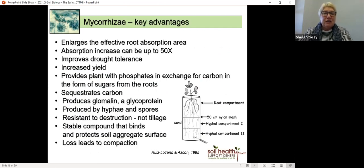So the key advantages, I've alluded to some of them. It enlarges the effective root absorption area. The absorption increase can be up to 50%, and you saw that in the photograph. It improves drought tolerance, and I'm going to refer to the picture at the bottom. It was an experiment done, so you can see the roots are the thicker parts in the top of the root compartment. And then as you can see lower down are the hyphae of the mycorrhizae fungi. So it goes quite far down and it can mine, if I can use that term, the water and supply it to the plant. So very important.